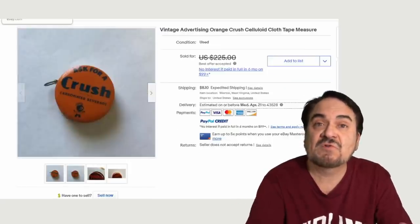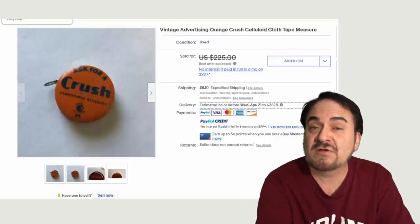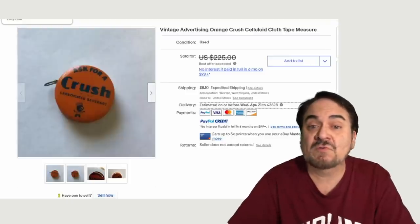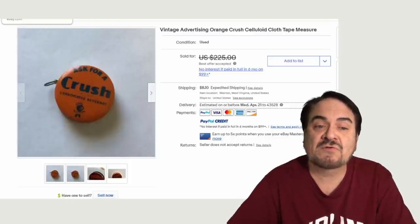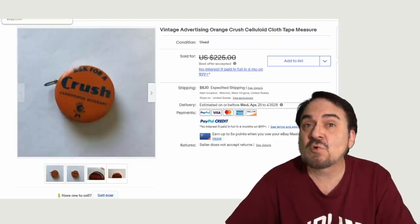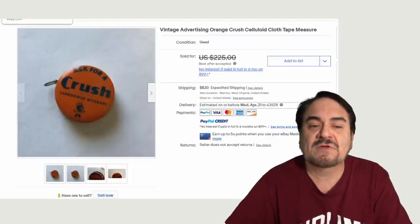Soda companies use them as well, something they could give away to advertise. We have a Pepsi one, almost identical to this one, other than it looks like a Pepsi bottle cap. These all go for some good money. Almost $200 this one sold for here. It's cloth, it has celluloid. This would date to around the 1920s, maybe 30s era, all the way up and through the 1940s, I would guess.